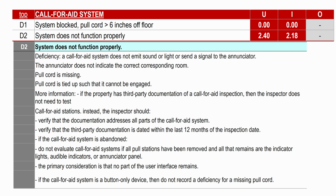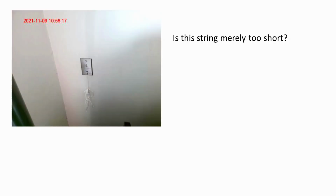So this set of standards leaves us with a question or two on inspector interpretation. Deficiency 1 in effect says a string is short. Deficiency 2 in effect says a string is missing or a string is tied to something. What if half of a string is missing, it's been shortened? What happens if a string is simply draped over a towel bar but not tied? We would argue that it's simply been shortened in relationship to the floor. You could still pull it and it would work probably, but it's not tied, it's not disabled.